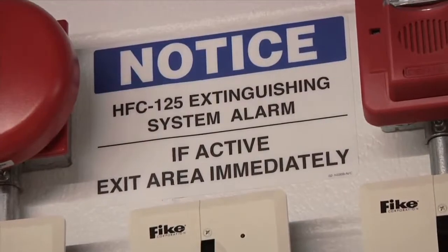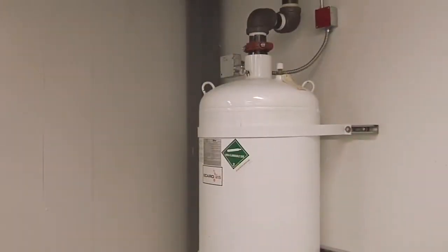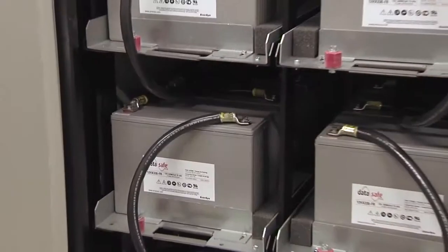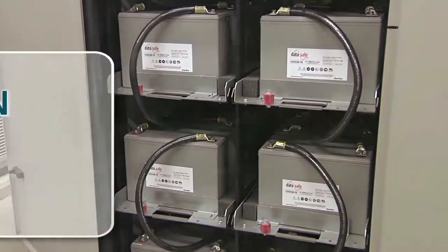Each data center is protected with an HFC 125 fire suppression system. HFC 125 is an aerosol, human-breathable combustion retardant to protect our equipment and personnel. Additionally, all UPS batteries are separated from the data centers to further minimize the risk of fire.